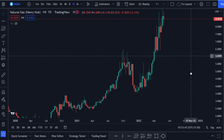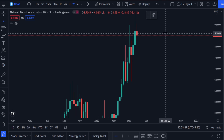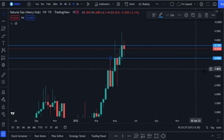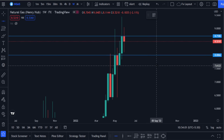Now on the weekly time frame, as we can see, the price closed bearish. The last weekly candle closed bearish and we made some kind of resistance. And if we talk about the support, we have another support right here, and then there is another support right here. So what are we expecting right now?